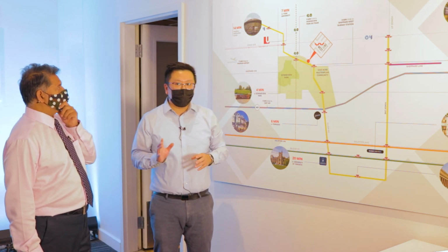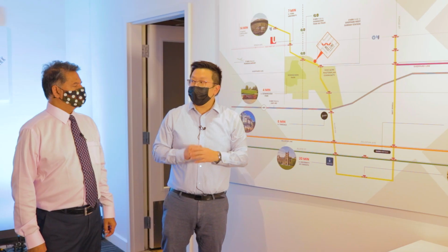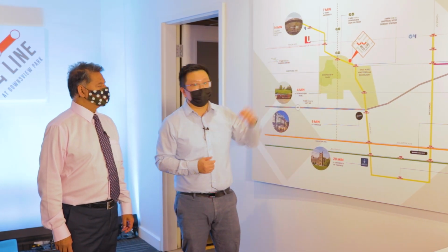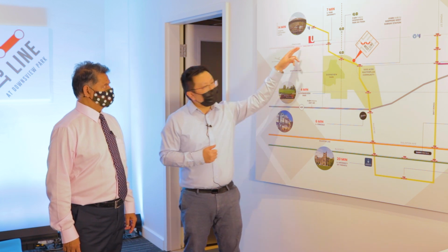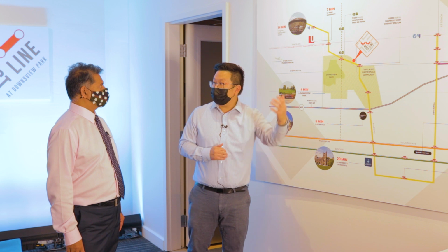And one of the key stories that a lot of people have forgotten about is the Finch West LRT. Everyone has been talking about the LRT for Eglinton, but the forgotten story is the Finch West LRT, which is currently under construction, slated to complete by 2023. Our building is looking at 2025. And why is that important? Because that takes you to Humber College. That means we're connecting to the West End.